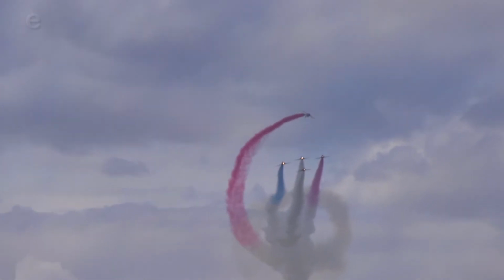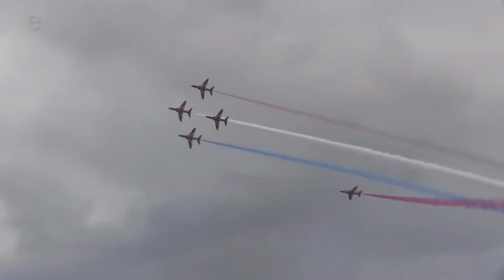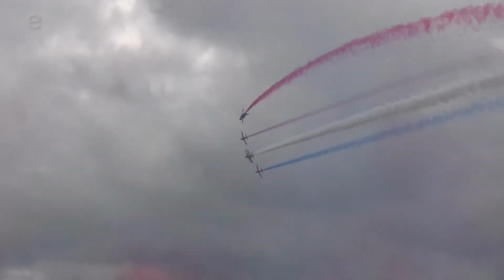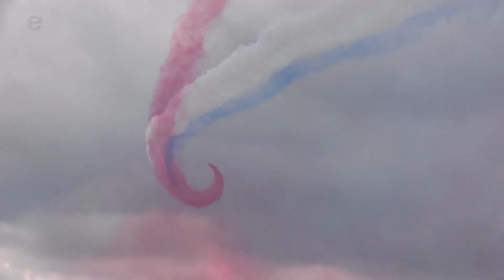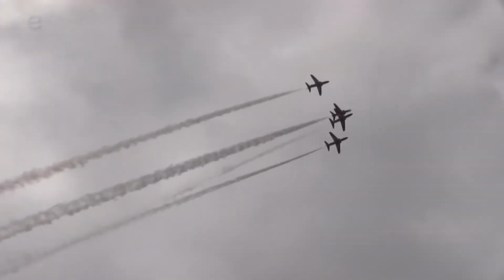Now the pilots swap their smoke colours using the individual colour control buttons on each of the aircraft's controls. And now, cameras ready for the Twister. A roll. And it's rolling out.